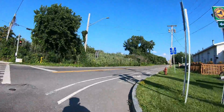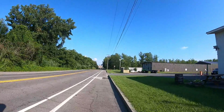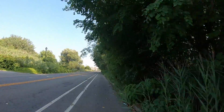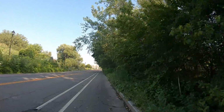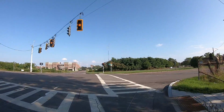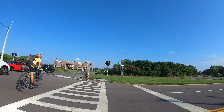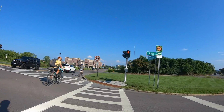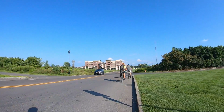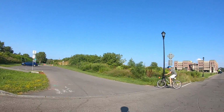You can see the signs. We're going to go down the bike path here on the street. So we come to this intersection. It can be a little tricky here. What you're going to do is you're going to cross the street with Tyler here, and then you're going to cut to the left. There's a parking lot on the left, and you can see that Tyler and the other biker are going to go over and pick up this parking lot.